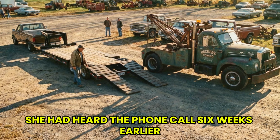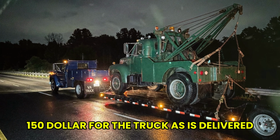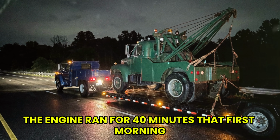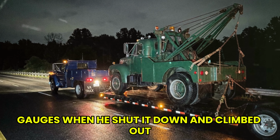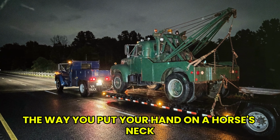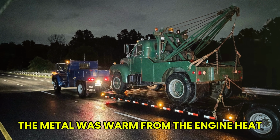She had heard the phone call 6 weeks earlier, the one where Ellerby had called to offer Roy $150 for the truck as is delivered. Roy had turned him down without discussion. The engine ran for 40 minutes that first morning while Roy watched the gauges. When he shut it down and climbed out, he stood next to the driver's door with his hand on the fender the way you put your hand on a horse's neck after it's done something hard. The metal was warm from the engine heat.